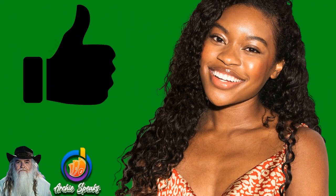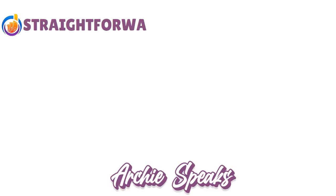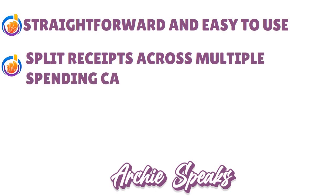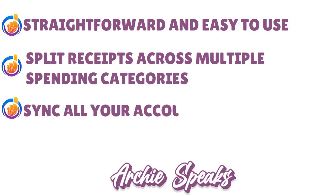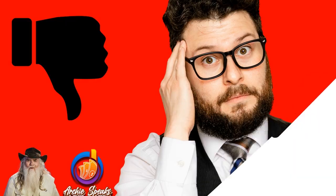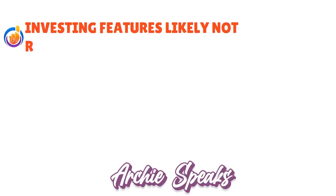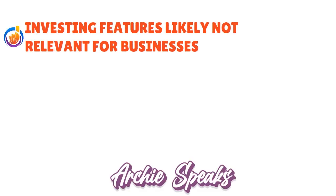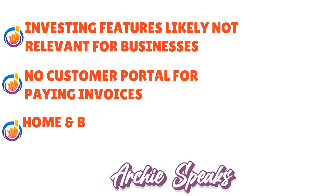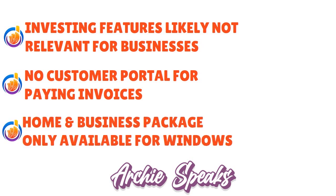And so what are the pros and cons of Quicken? First of all, the pros: you have an app that is very straightforward and easy to use. You can actually split receipts across multiple spending categories. You can sync all your accounts in one place, and you have bonus real estate features. So this is really comprehensive and really great. What are the cons here? Well, the investing features likely are not relevant for your business. If you want to use Quicken for business, there's no customer portal for paying invoices, and the home and business package is only available for Windows.